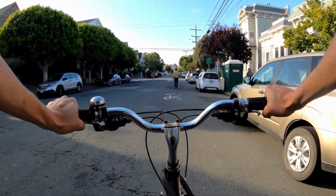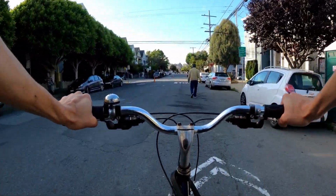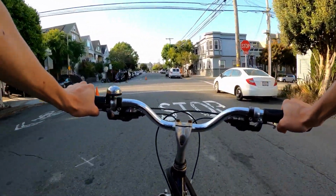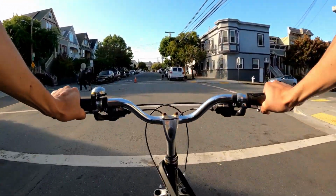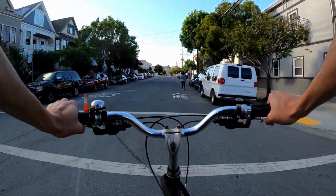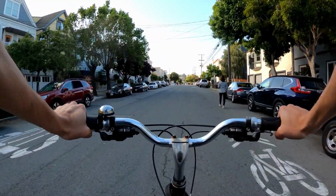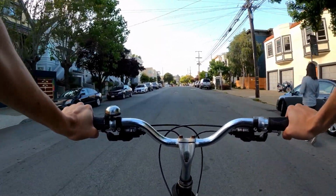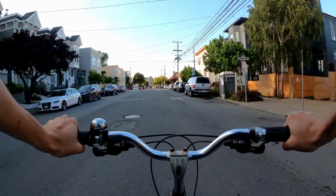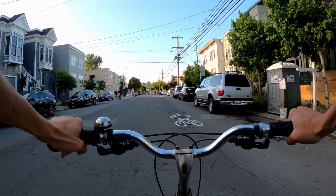safe. As you can see here on Sanchez Street, neighbors are taking it into their own hands and making it a slow street. You see these cones here in the middle of the road. I'm not even sure those are placed by the SFMTA or if they're placed by neighbors trying to add more slowness to the street and create this vibe they want.